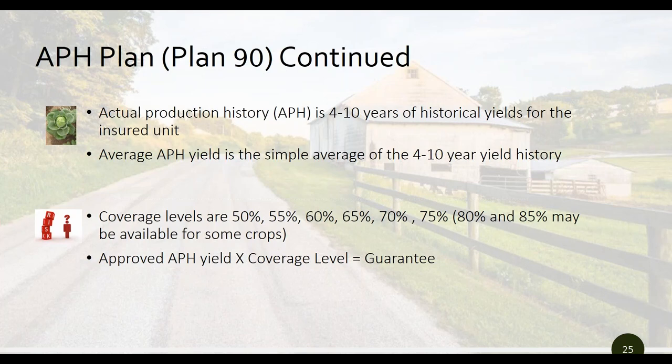Now, there are still a few crops in Pennsylvania that have the APH as a plan of insurance. Some examples of this are apples, cabbage, cigar filler tobacco, forage production, grapes, oats, potatoes, and there's probably a few more, but those are the main ones.